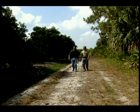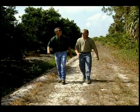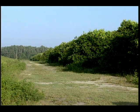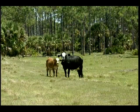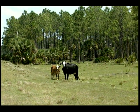Ricky Bass, a farm manager for Duda & Sons in South Florida. Ricky, one of the things that impresses me when I come onto a large agricultural operation such as this one is the diversity of land uses across the landscape. That's right, Marty. Here at Duda's at the LaBelle location, we have approximately 28,000 acres. 10,000 acres of it is in citrus. We have a couple thousand acres of sod, a little bit of sugar cane, and about 12,000 acres of pasture land.